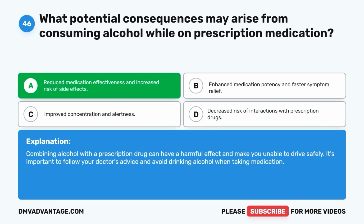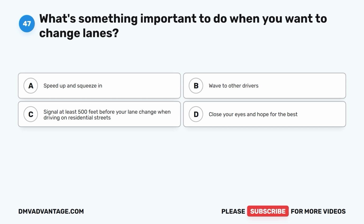Combining alcohol with a prescription drug can have a harmful effect and make you unable to drive safely. It's important to follow your doctor's advice and avoid drinking alcohol when taking medication. Question 47. What's something important to do when you want to change lanes?